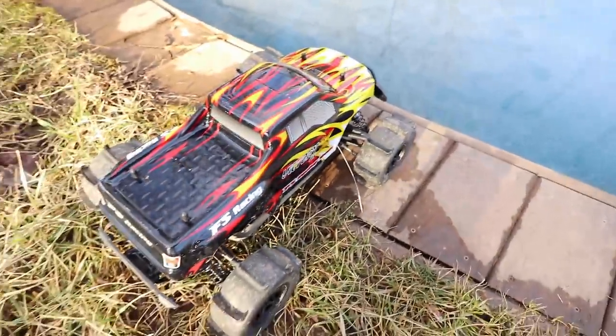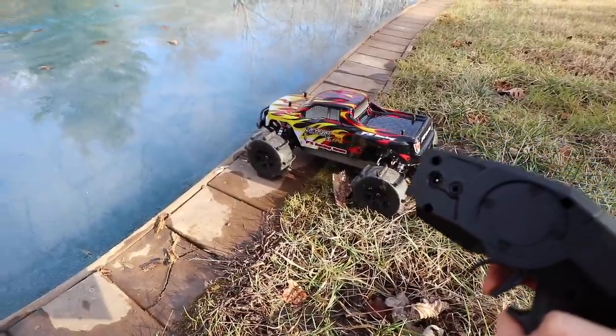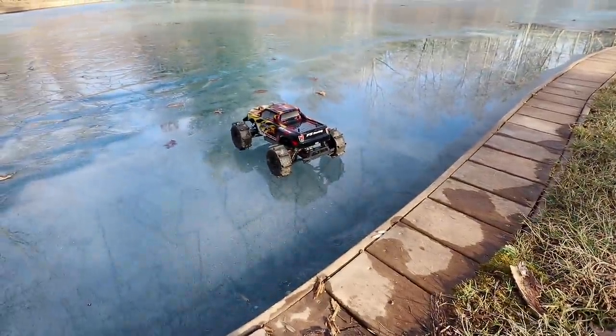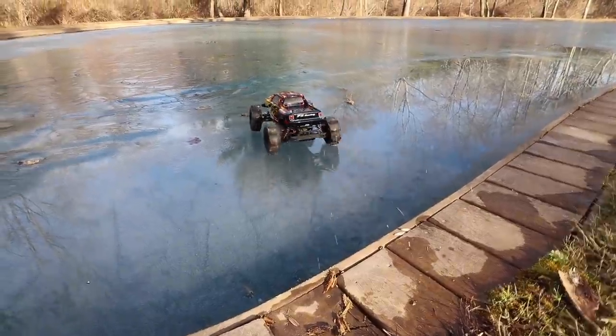Okay, let's do this, Sharers. I'm gonna start by going nice and slow, and let's just get it on the ice and see what happens. If it starts sinking, then I'm gonna floor it. Here we go, in 3, 2, 1. Oh yeah, it's floating on this part of the ice. This is sick. Whoa!